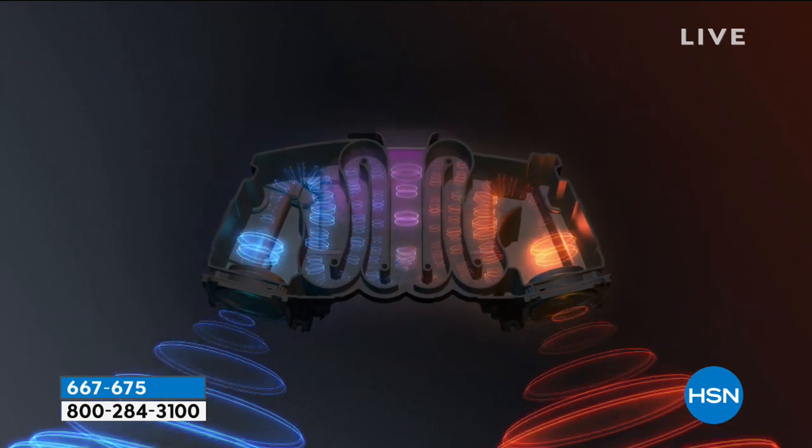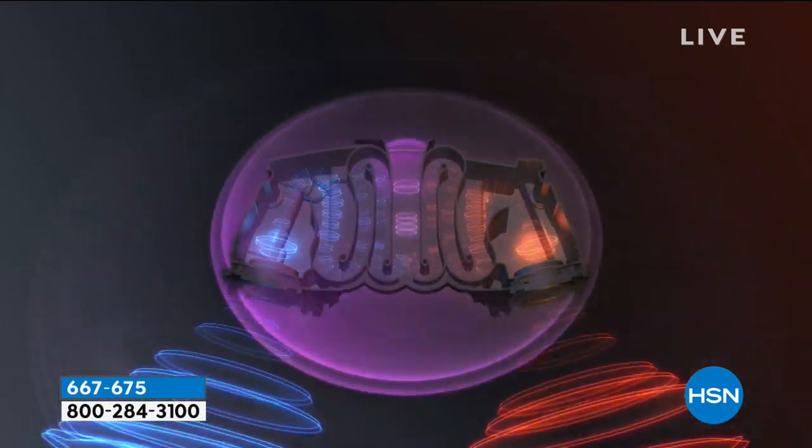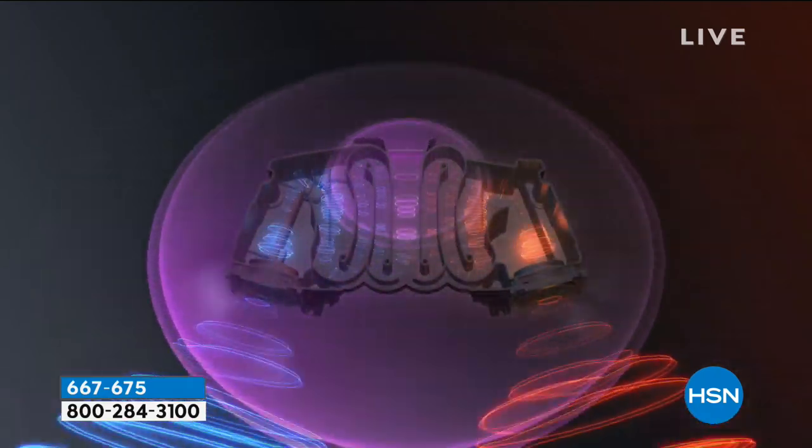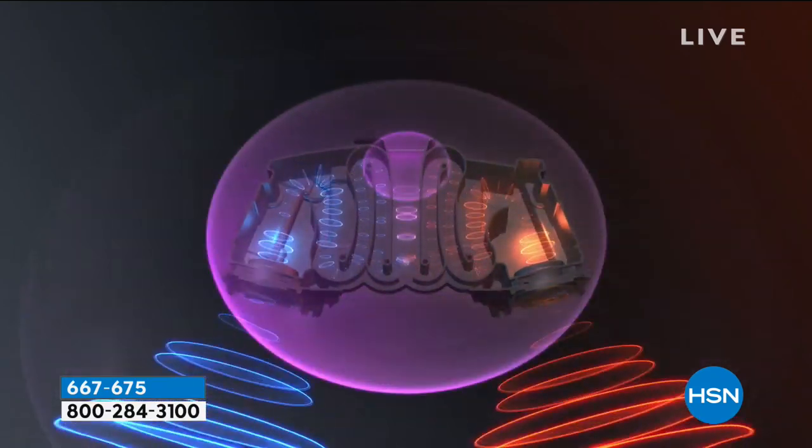All the music on your tablet. You can connect to your television. Of course, the waveguide technology amplifies that sound for you as well. And the real key is that this is also going to be your radio. It's going to be your CD player, your alarm, actually two alarms built right in.